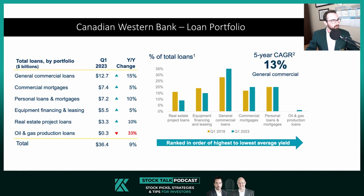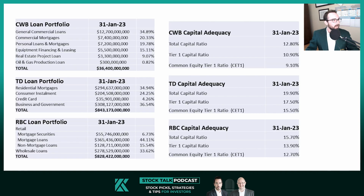So moving on here to the actual loan portfolio itself. CWB's loan portfolio consists of commercial loans and mortgages, which make up about 55% of the portfolio. Personal loans and mortgages make up about 20%, and equipment financing and leasing make up about 15%. Now, just for fun, I thought that I would include TD and RBC's loan portfolios as well as their capital adequacy ratios, just so that those who are watching on YouTube can get a sense of where the largest banks in Canada are in comparison to CWB.